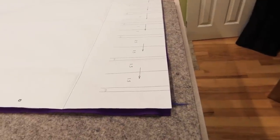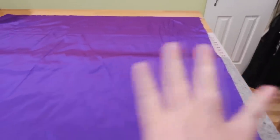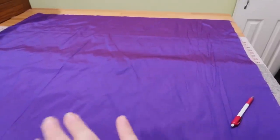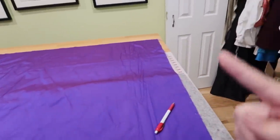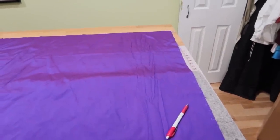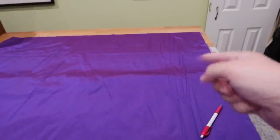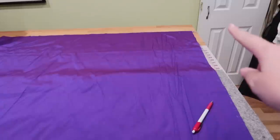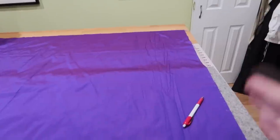So excited. Can't wait. Okay, I have both sides marked. I am going to separate them now and go ahead and iron these out. It wants you to make a full tube of fabric and then pleat that in. I am not gonna do that. I am gonna pleat those in. Actually, I might attach these two together after I iron them and then pleat this in and sew it down essentially so that it stays.